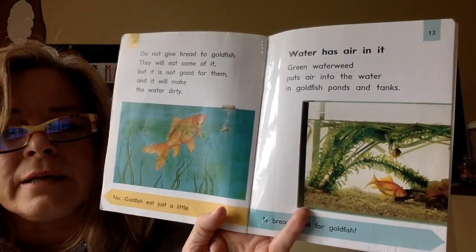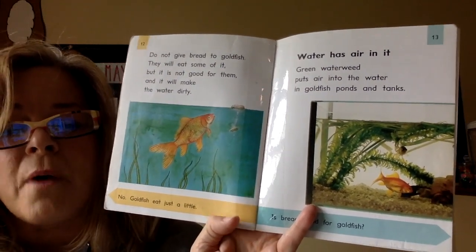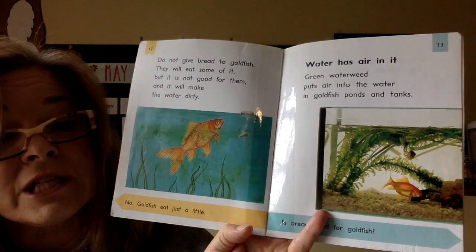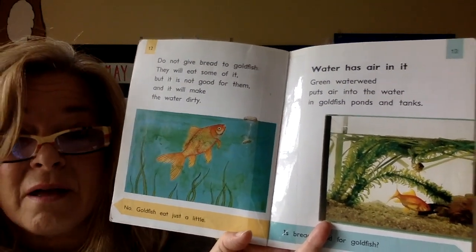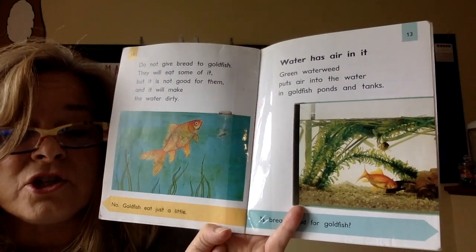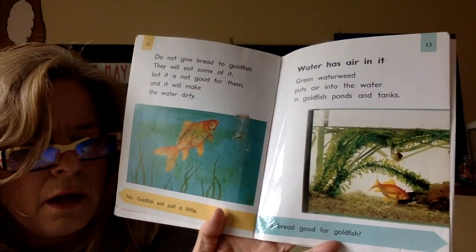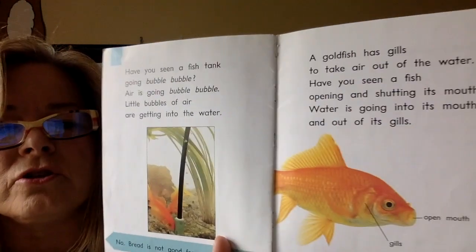Water has air in it. The green waterweed puts air into the water in goldfish ponds and tanks. So just like plants give us things that we need to breathe for air, they give it to goldfish underwater. Is bread good for goldfish? Oh, we know that. No, bread is not good for goldfish.